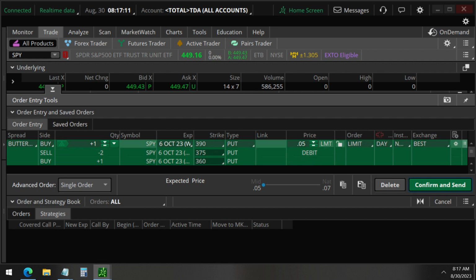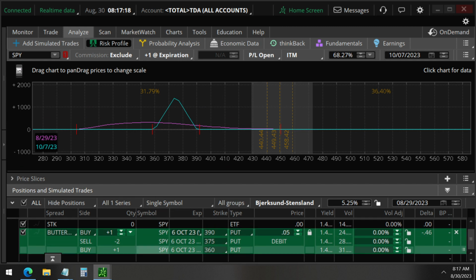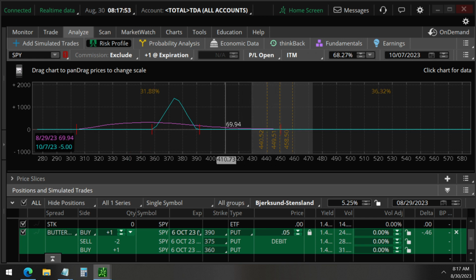Okay, and when you analyze the trade, you can also see what this looks like. This is a bearish trade here. You can see currently SPY is at 449. As it goes down, it becomes more profitable, targeting the 375 mark right here for maximum profit. Okay, but it doesn't have to land right at 375. They could be profitable if it drops all the way to 350 as well. Essentially, this trade will be profitable immediately as it starts dropping. You can see the profits start to increase.